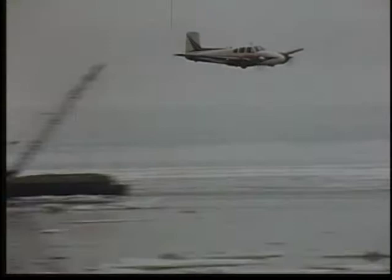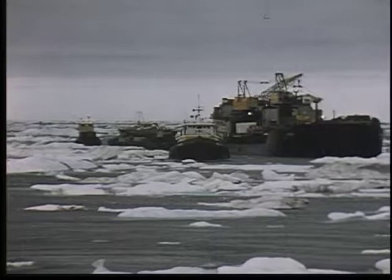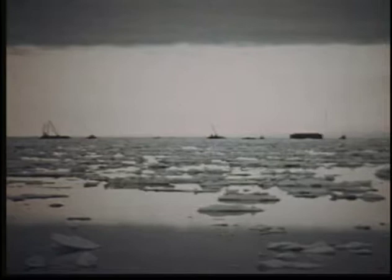A company plane flies continual reconnaissance, watching for any trend of ice movement or channels where the fleet can move through. But there are none. Time is running out. Only a possible 40 days to get to Prudhoe Bay, unload the cargo, and return to Point Barrow before the long winter freeze of the Arctic Ocean sets in.